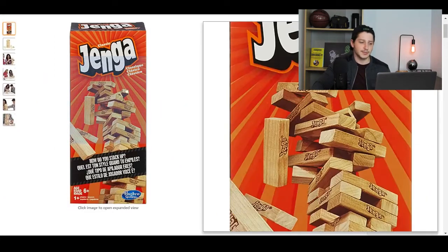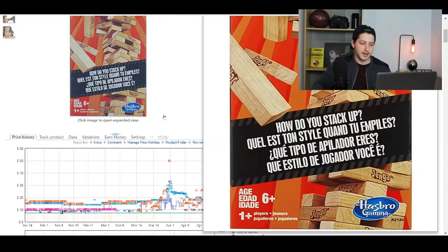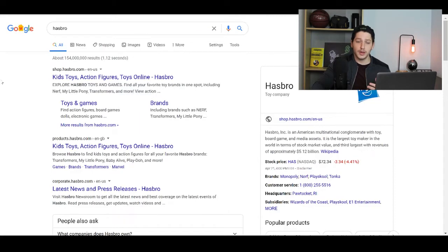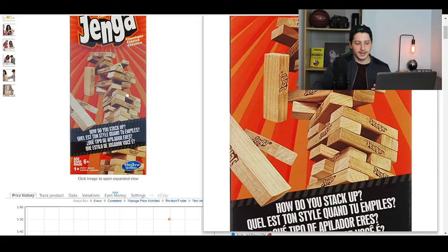So what I would do is I'm just going to click into the listing for Jenga, and you'll see that the brand is listed as Jenga. Now that's not the company who makes it, but you'll see right here at the bottom, it says Hasbro Gaming, which means that Jenga is actually manufactured or sold by Hasbro. The next step is we would go to Google and fill in Hasbro, and we would go to their website, and this is how we would find the direct contact information for the company that we're looking up.